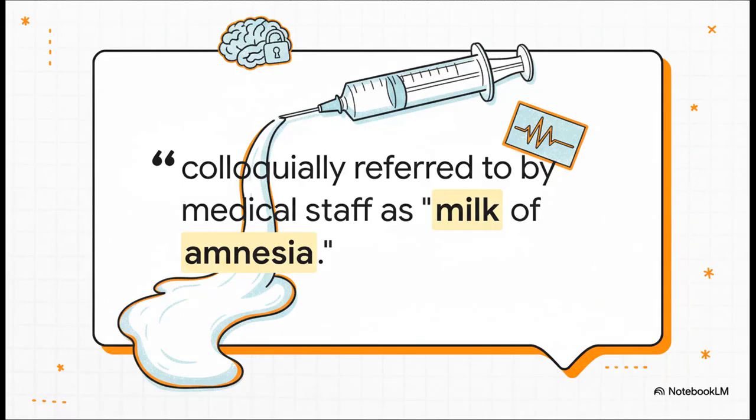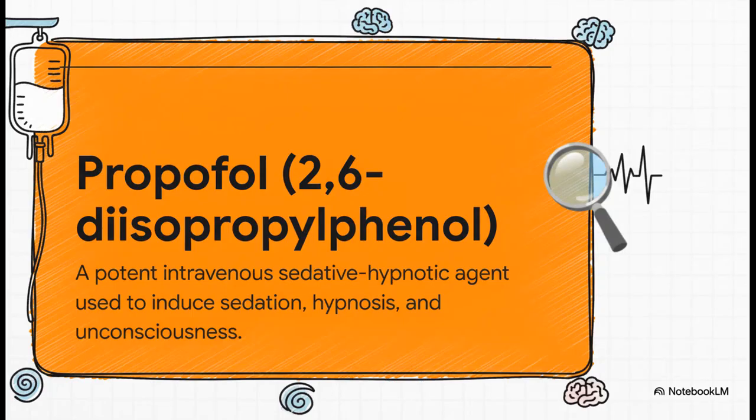In operating rooms and ICUs all over the world, medical staff have a nickname for it: the milk of amnesia. It's a pretty wild name, right? But it perfectly captures both its strange, milky look and its incredible power over our memory and consciousness. So what is it officially? Well, propofol is a really potent intravenous drug that basically puts the central nervous system on pause.